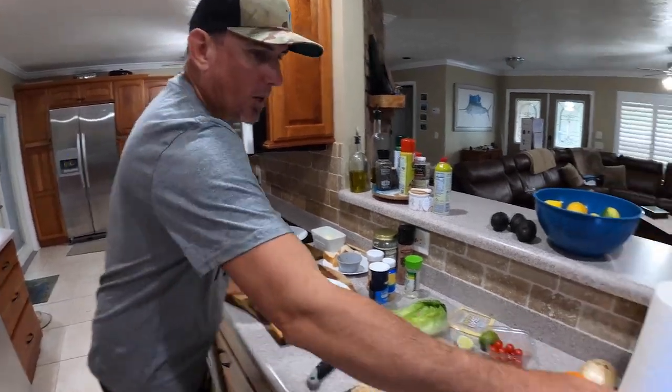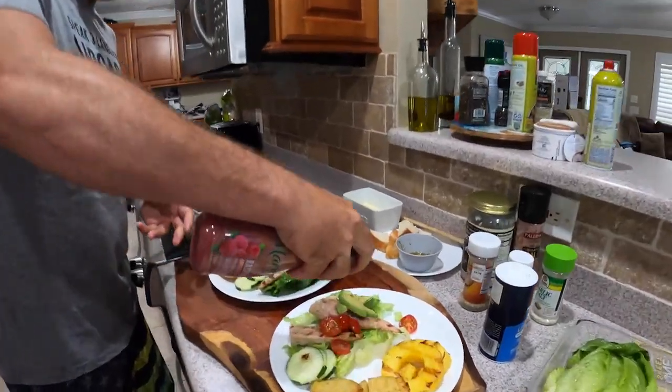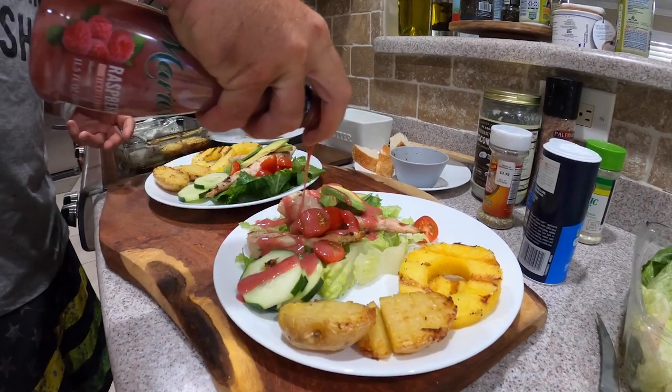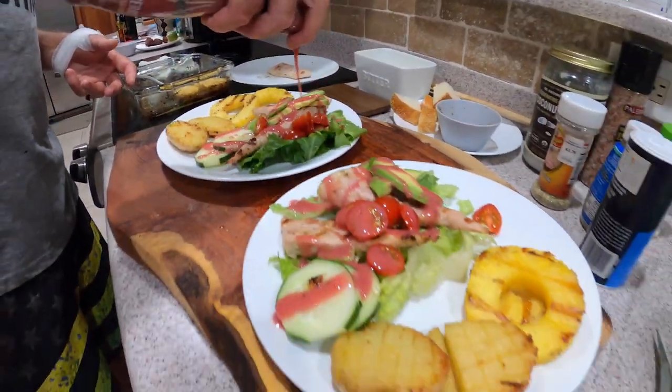Now here's where I'm gonna throw you for a loop. So I use salt and butter on the fish. You gotta try this dressing right here. You gotta use your fingers though or it'll pour out like crazy. And it looks good too. The colors are insane. Pretty food is healthy.